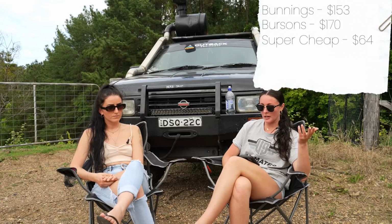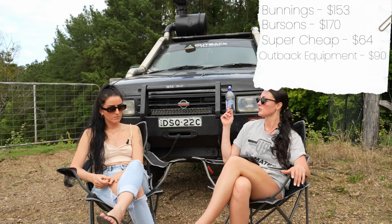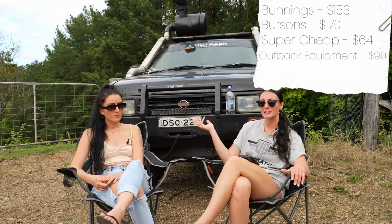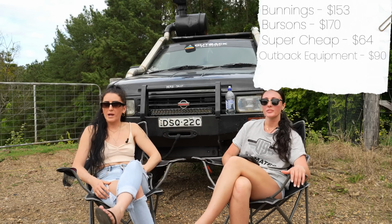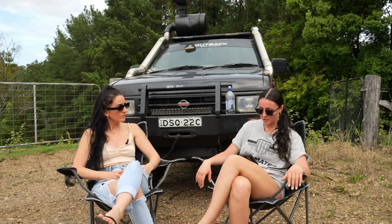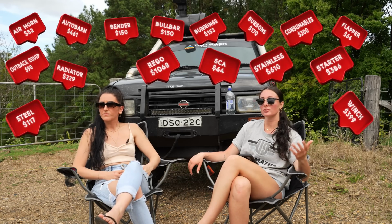And then we have $90 that I spent at Outback Equipment because I bought some uni filters to go over the snorkel head because Cape's gonna be really dusty. So I did buy a couple of those. Also, the Max Trax mounts. Didn't we get them? Yeah, we got them from Outback Equipment too. I mounted those this morning. But yeah, I'm pretty sure that is like bringing us just under $5,000. Wow. Go us. And we included rego and everything.